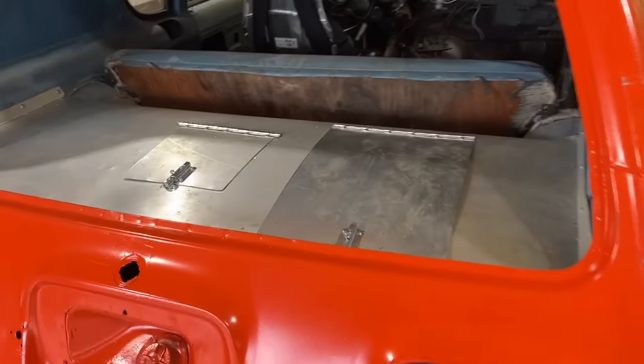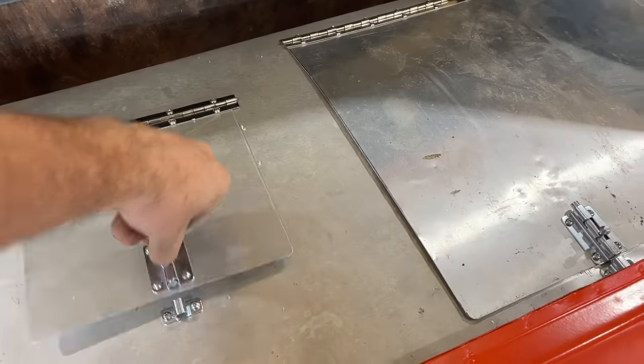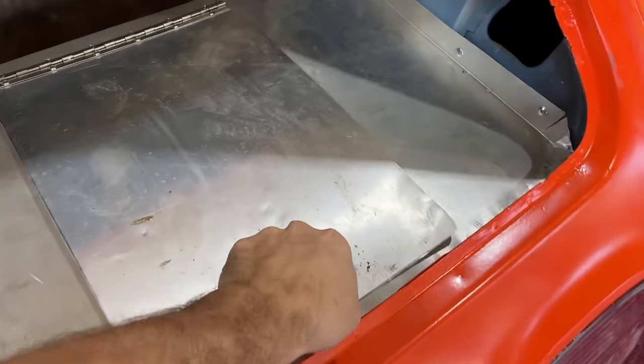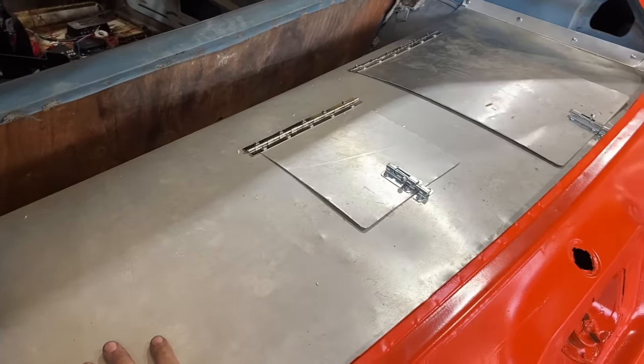Well, golly, look at that, man. Got that hammered out here in a few hours. So we got latches on here where we can put fuel in it. Same thing with the battery here. Hopefully that'll pass tech and keep us safe and everything from fire.